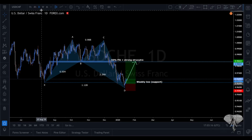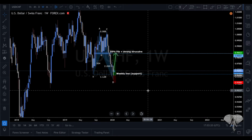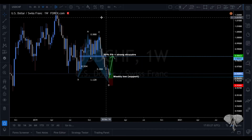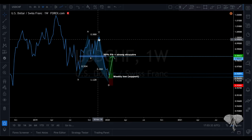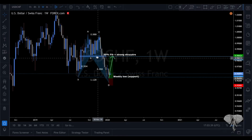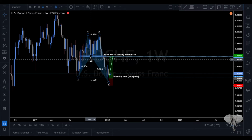So this is USD Swiss franc, and on the weekly time frame you can see clearly we have a nice harmonic pattern forming, and these things, especially if you look at it on a line chart, you can see really easily that it's building this almost M-like formation. And the great thing about these type of patterns is they have a high probability to make it back up to the neckline. So we have a couple things going for us for this particular trade.